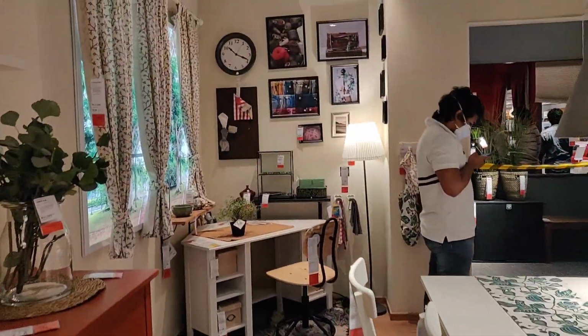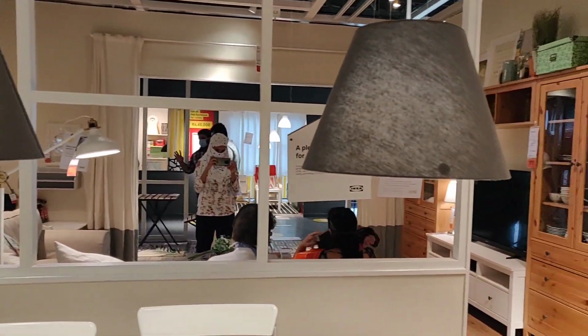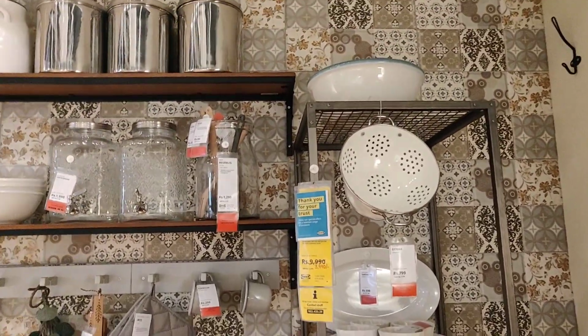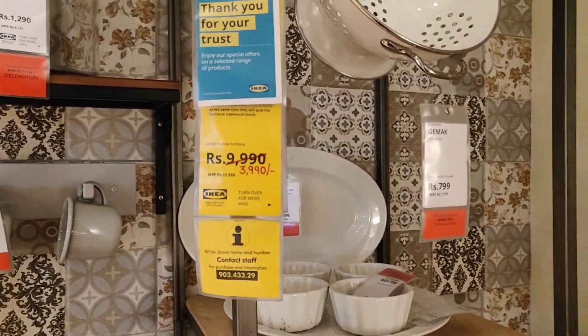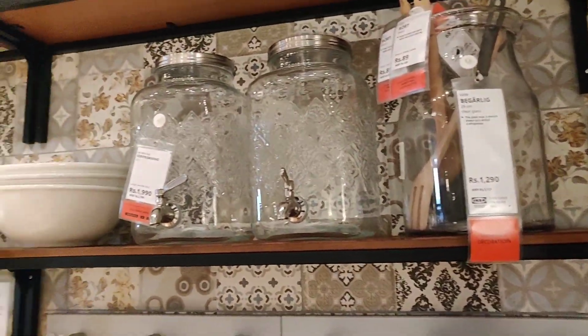Now, there are two ways you buy an item in IKEA. If it is a large item, take a picture of the tag and show it in the billing counter and collect them. For a smaller item, you can carry them along with you in a cart or a bag provided by IKEA and get it billed in the billing section.